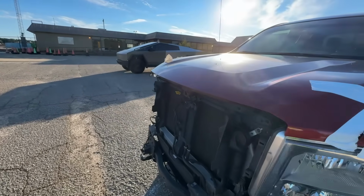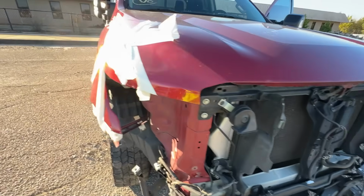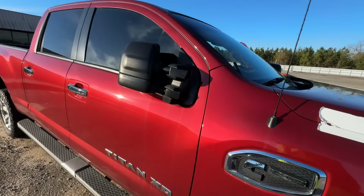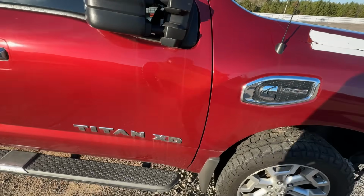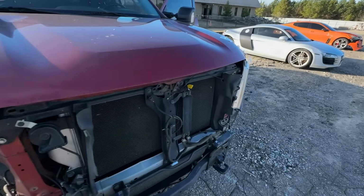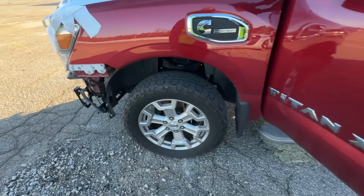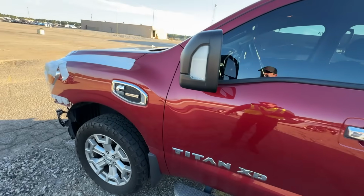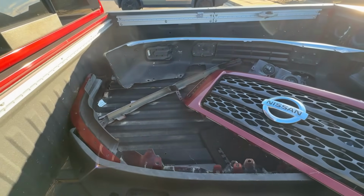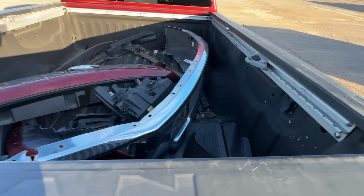Front hood still salvageable. Looks like this log got bent out of shape or they took it off. This one did get pushed in a little bit, but these gaps are good. Nice. And there's the old parts right there. Front grille doesn't look too bad, honestly. Front bumper isn't completely mangled.